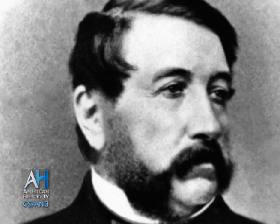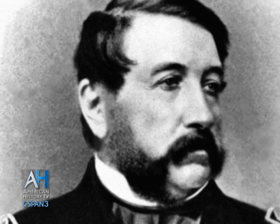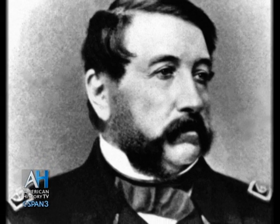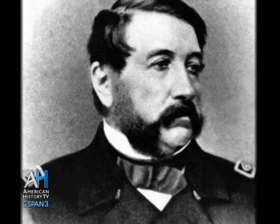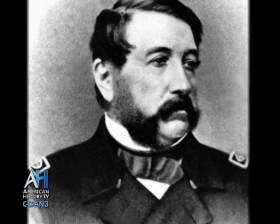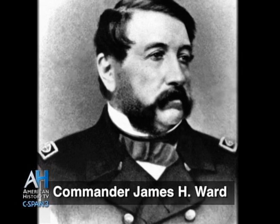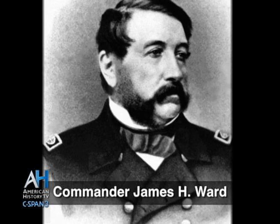Fort Ward was named for Commander James Harmon Ward, who was the first Union Navy commander to be killed during the Civil War. He was actually a very well-respected naval officer. He was an authority on naval ordnance. He helped to found the Naval Academy at Annapolis. In fact, if you go to the Naval Academy today, there's a hall called Ward Hall named for him.